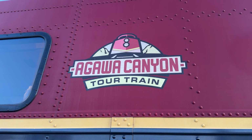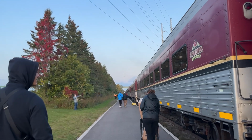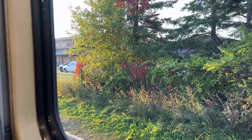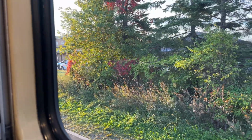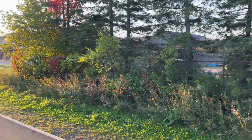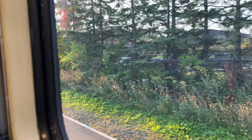So my tip number 1, arrive shortly after 7 a.m. to be among the first lucky people to choose the best seats. And try to choose the seats on the right side of the train. You will have a better variety of views.